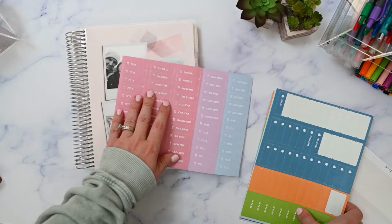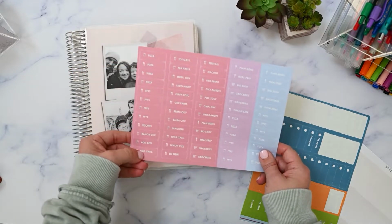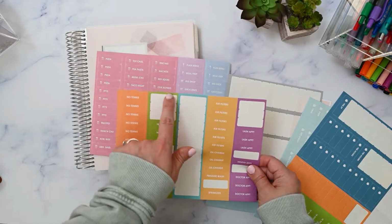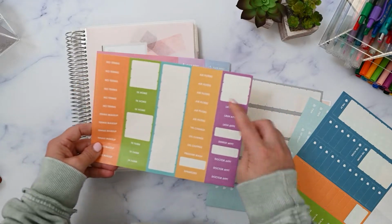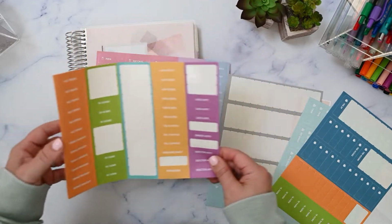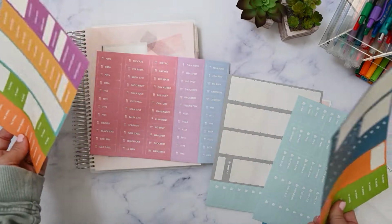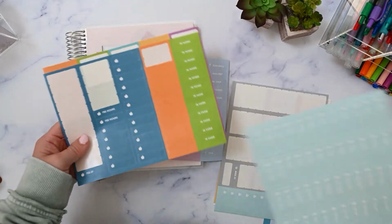So with Erin Condren customizable stickers, there's 12 in each column, and then there's 5 columns. And each column you can pick a different color. So you can see here I did orange, green, turquoise, yellow, and purple. And then within that, I was able to change what each said based on what I needed. So I have different things here. You can also get them blank. You can get them with or without an icon. You can add icons and text. There's any different way you want to use them.